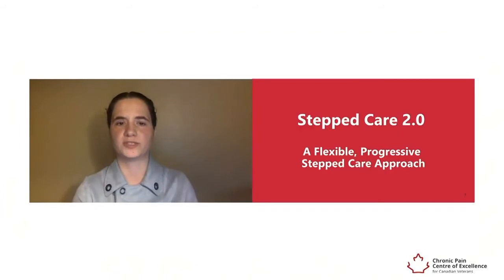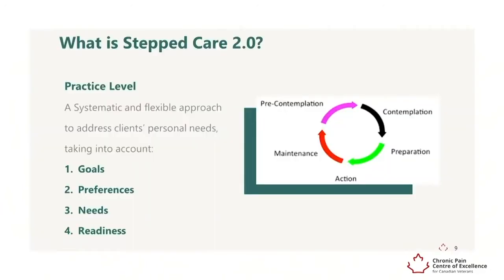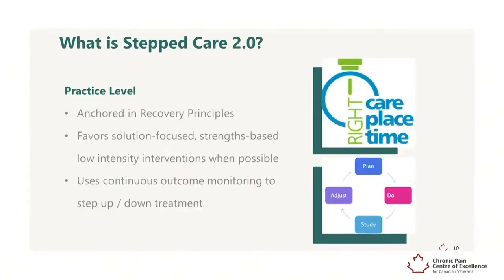Step Care 2.0 is a little bit of a mix of both. It's a flexible, progressive step care approach. And at the practice level, it's a systematic and flexible approach or system to address the client's mental health and chronic pain needs, taking into account their goals, their preferences, their needs, and their readiness. It's very important to start from a person's goal and readiness, because even if somebody might have very severe symptoms, they might not actually be ready to engage in more intensive treatment.